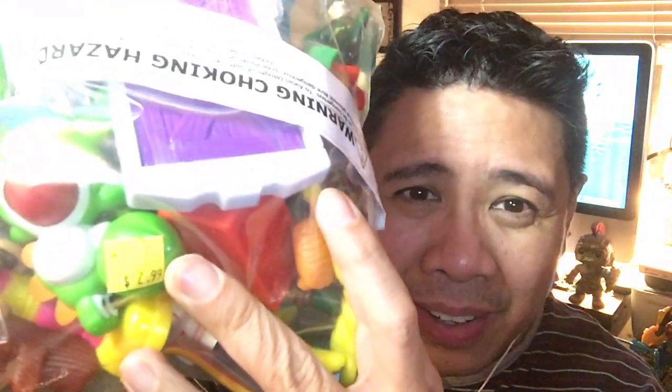Today, I've got a package from my friends over at the Salvation Army Thrift Store here in Winnipeg, Manitoba, Canada. This is a dense package. And according to the price tag here, I paid a whole $2.99 for it.